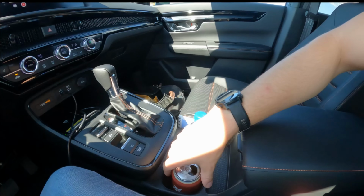So this has been a big year for Honda, Type R, HR-V. We have the new CRV and the new Pilot. It's been a lot. So I'm looking forward to this being out on the streets. Let me know what you guys have for questions on the new CRV. It's been an absolute joy to drive.